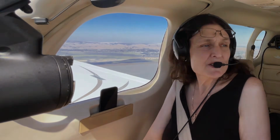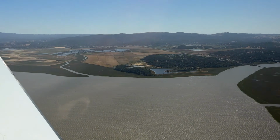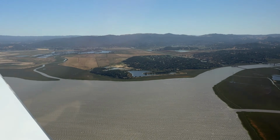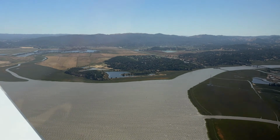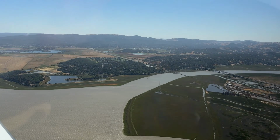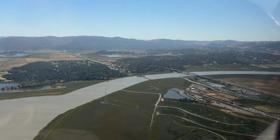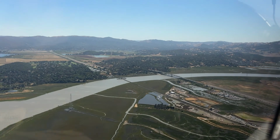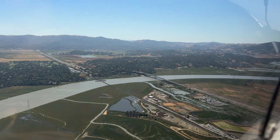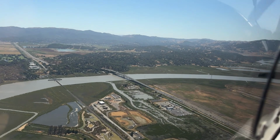This is beautiful in here, isn't it? Wish we didn't have the temperature inversion in the hot air. Not a big fan of hot air. Gnoss traffic, Mooney 782 Juliet Bravo, descending at 1,700. We're 7 miles to the east-southeast of the field, going to enter a midfield 45 to left downwind runway 13, Gnoss Field. All right, we're going to take the autopilot off.